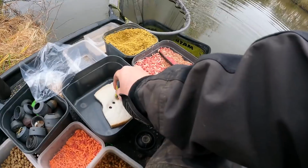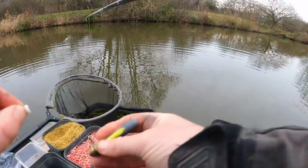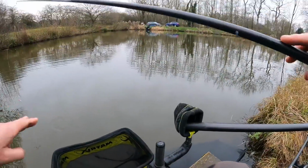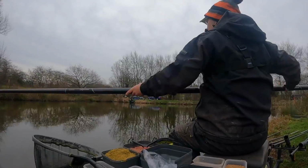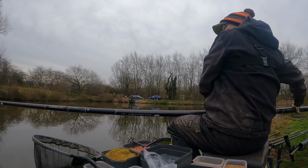On the dob. Go straight back in there then. Same place. Ben's got a big carper over there.